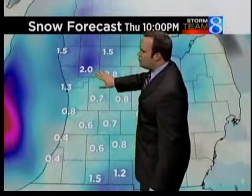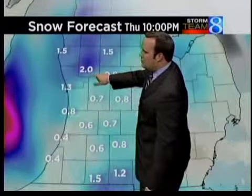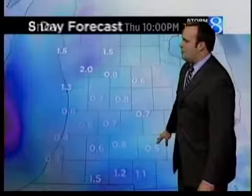Some folks picking up as much as 2 inches of snow, and the best chance for those total accumulations approaching 2 inches here in Newaygo County and up toward the lakeshore. Lighter amounts as you move southeast of Grand Rapids.